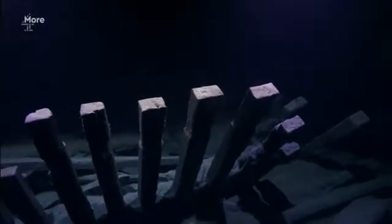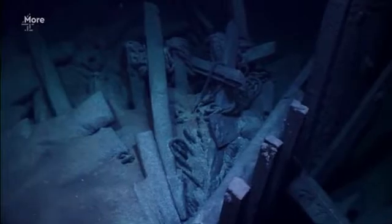Much of the wreck has been preserved. The wooden balustrades around the quarterdeck, the ropes for working the sails. In other seas, most of this wreck would not have survived.